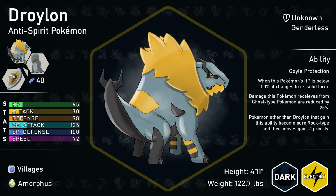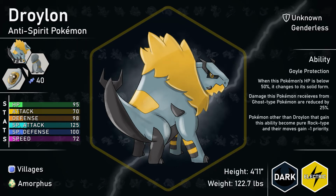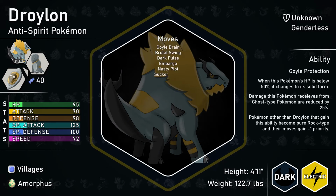So this one here is the Thunder form, which is influenced by the Greek god Zeus, with elements of Luxray in its design. For moves, we have quite a bit to choose from, and I suggest moves that would improve this Pokemon's bulk and offense. So having STAB moves like Goyle Drain, Brutal Swing, Dark Pulse, Charge Beam, Parabolic Charge, Thunder, and Thunderbolt.